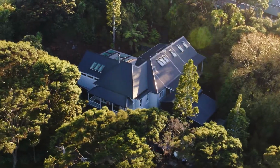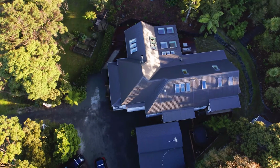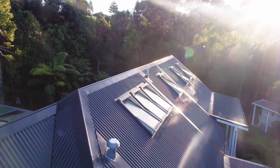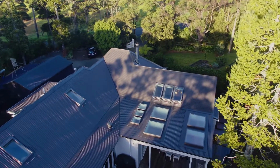The property's in a little bit of a bowl, and so we wanted to put skylights in. Because the trees and the property are higher on the northern aspect, by adding in the skylights we just get a lot more light in.